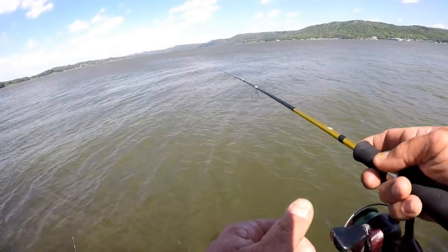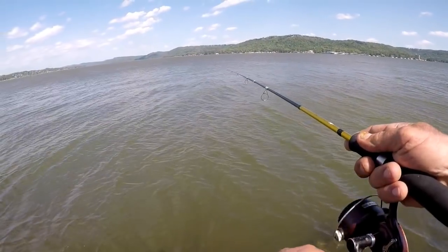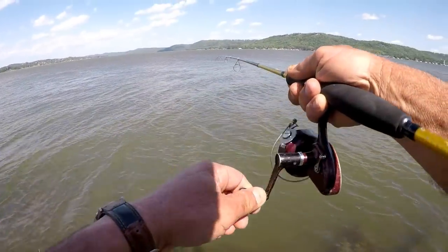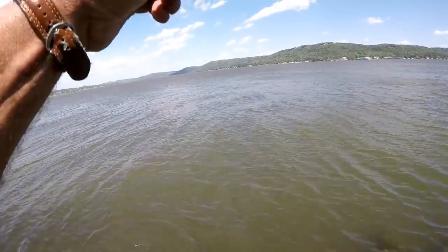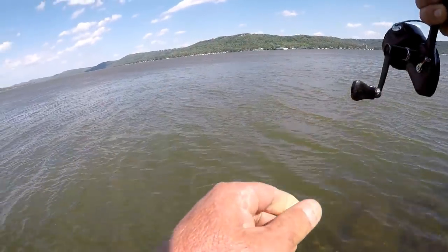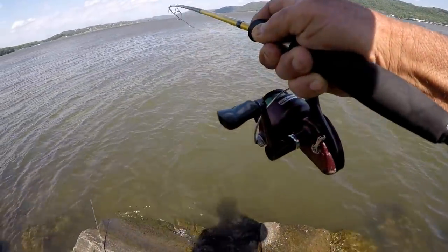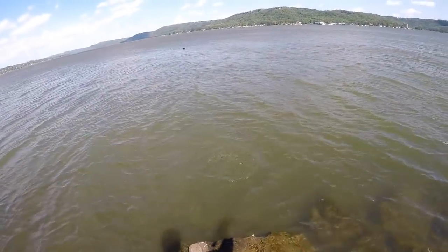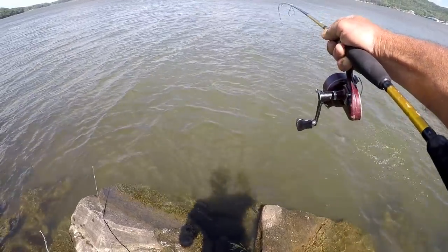Okay, I got a bite right here finally. This bad front right here has caused me a lot of problems, even with these catfish. All right, let's just reel and see what we got here. Now this is not a big catfish at all. As a matter of fact, it's a spotted bass. Now I talked about that on our last, can't even talk right here, I'm a little excited.